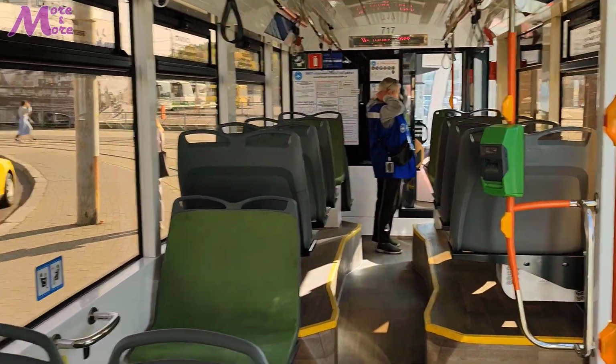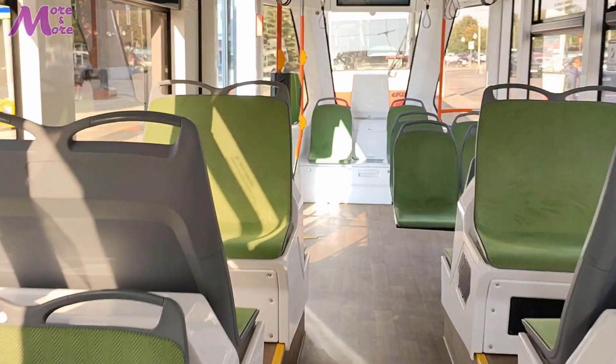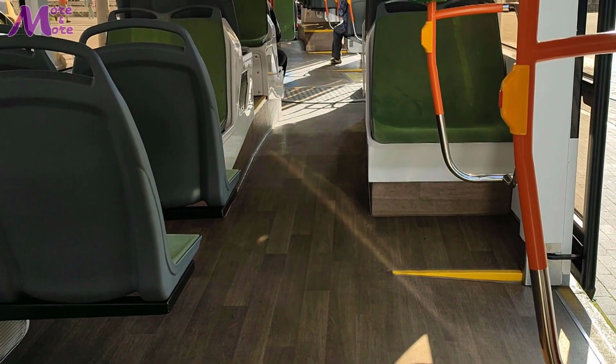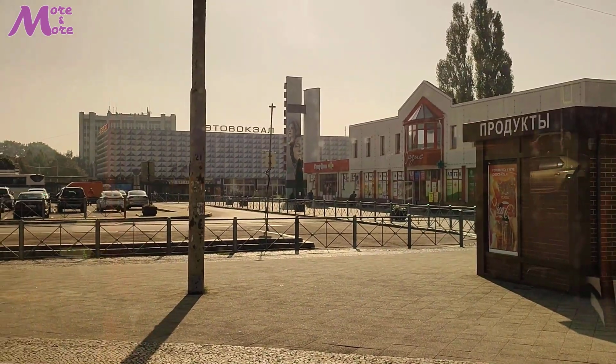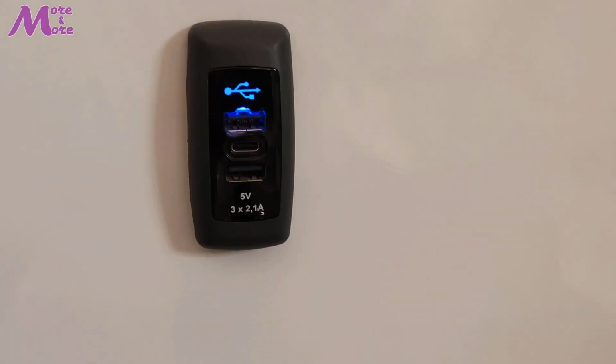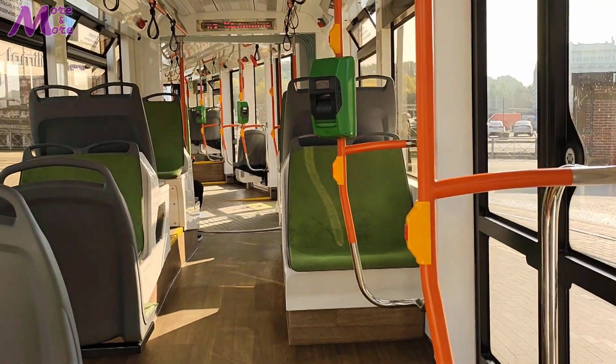This middle part of the tram is for the special people and the cyclists. You can also see twin chairs on both sides. A very impressive wooden themed floor. Crystal clear panoramic windows for the best view. Emergency mobile charging stations. And a very smooth tram ride.